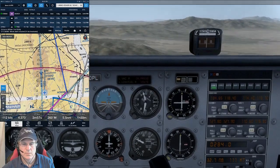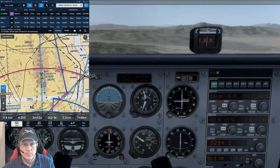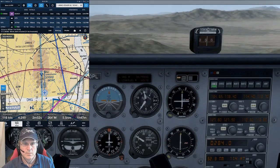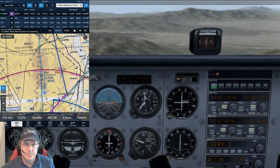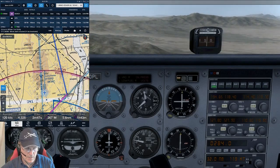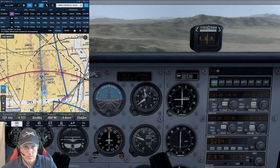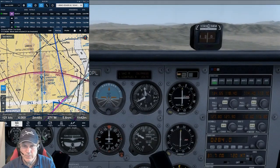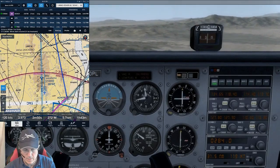Caravan 8 Kilo Lima, turn left heading 220. Skyhawk 734 Bravo Tango, Los Angeles Center. I'll still give you Las Vegas altimeter 2953. 2953 for 34 Bravo Tango. Las Vegas altimeter 2953. Yes, that's pretty low though.